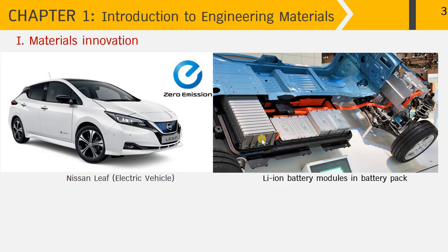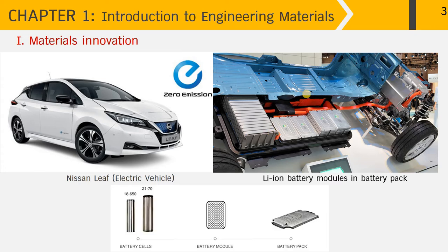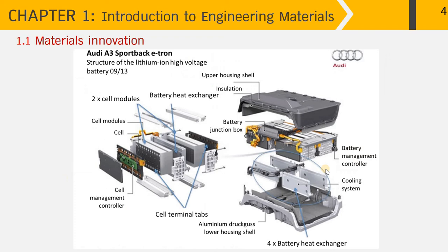And if you look inside, you can see a huge batch of battery, which are the lithium-ion battery modules in a battery pack. And this pack of battery weighs about 300 kilograms. Within the battery pack, there are hundreds of battery cells like this in the cylindrical shape. They are made into the battery modules and then into the battery pack, as you can see here.